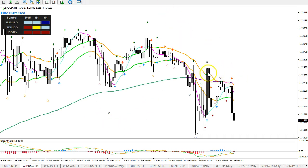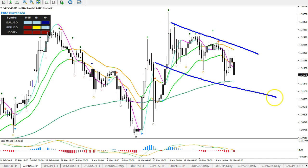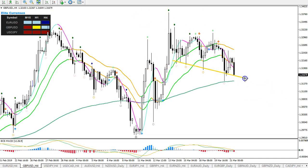And so far, prices stayed in this channel, which looks like a bull flag. But if it is a bull flag, it will break to the upside. It hasn't done that yet, so we need confirmation of that.